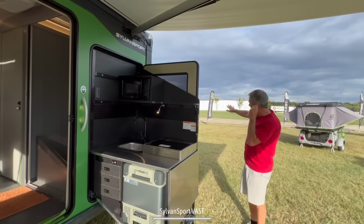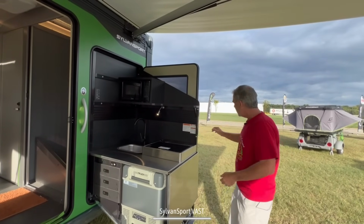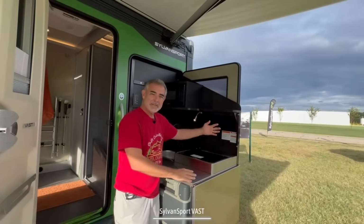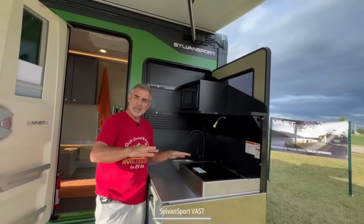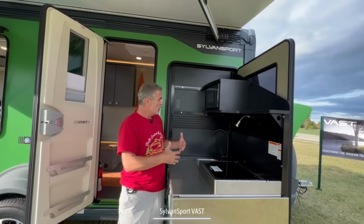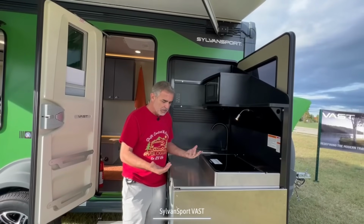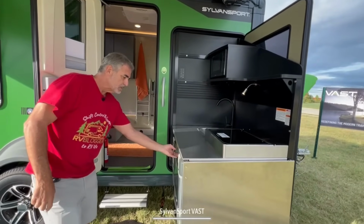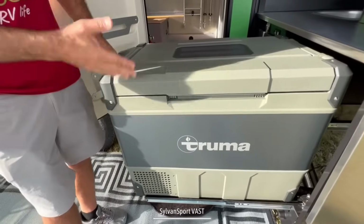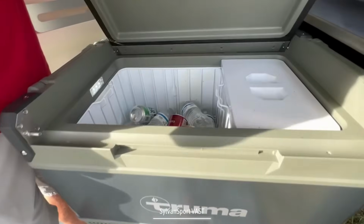And so the road, you know, when you back into your camping spot, the main road is out here. And so this just creates a little bit of privacy in your cooking area and a little bit of privacy for your outdoor camping area. So really, really well done. Very unique design. Again, when you're outside, you just grab this, pull this all the way out, and then I can show you the inside of the cooler.